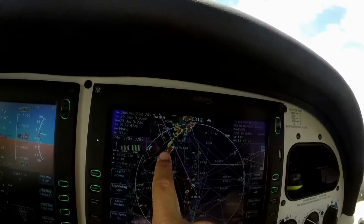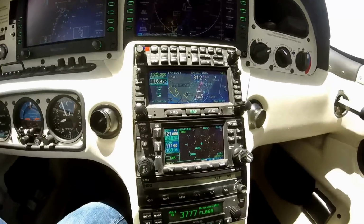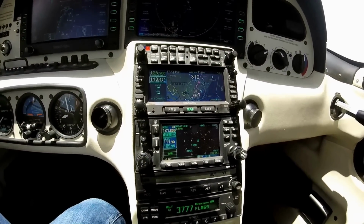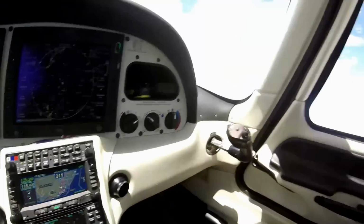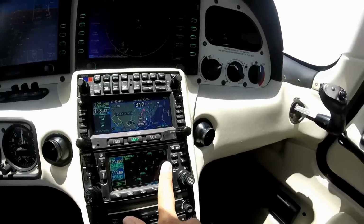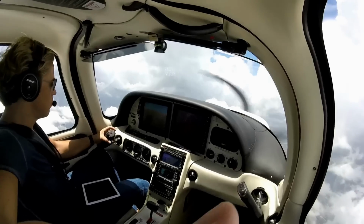So we're going to be in the back of this big thing right there. There's no lightning ahead of us. You can see that it's to the right over there. See those pops right here? That's a dust. Romeo Alpha, contact Palm Beach 128.3.